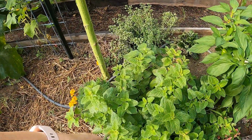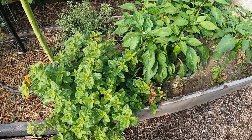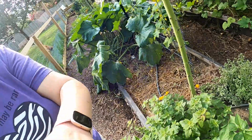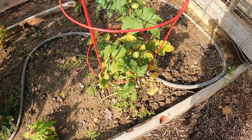This lemon balm is just kicking out here, and it's going to take over this bed. I can guarantee, between that and the oregano over there, which has now gone to seed, but that's okay because the pollinators love that. This little tomato plant is looking pretty rough.